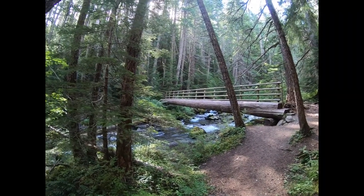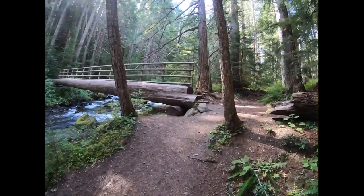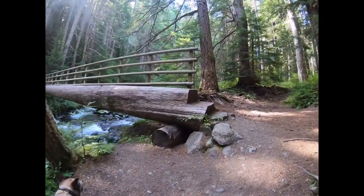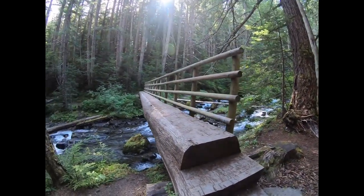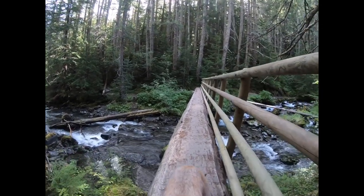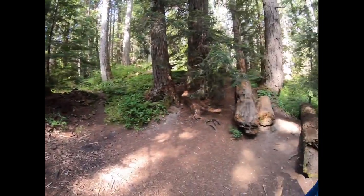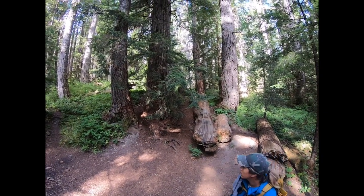Apparently, you're supposed to not cross the river right here. There's an easier way when you get to this part. This is the second bridge, so you saw us cross the first one. And then to find the right spot, you come and stand on the bridge and then turn around, and there's the trail. So that's the trail you need to go on if you want to go to Goat Lake.